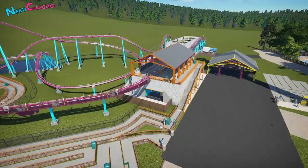Hey, are you getting Nitro vibes from this? Or maybe you're getting Canada's Wonderland Behemoth? It doesn't matter. They've had a baby and it's come up with this. That's what we're going for, right?